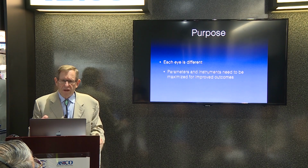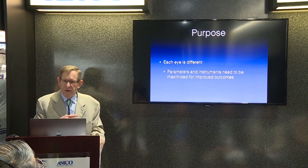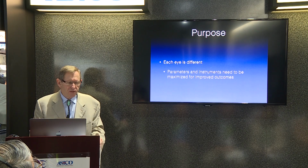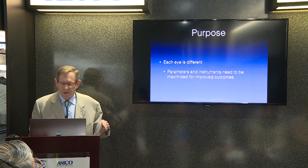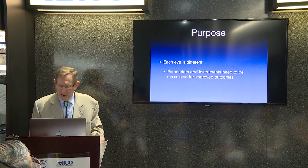So one of the things we also do, we get in a rut, and if we're doing most cases, we think everything is the same. All +1 cataracts are not the same. All +4 cataracts are not the same. So you have to be able to understand your parameters and maximize the parameters for improved outcomes.